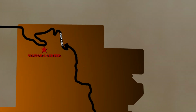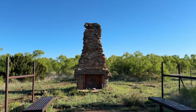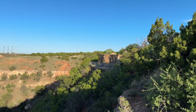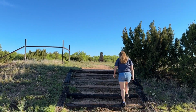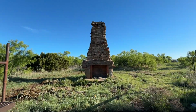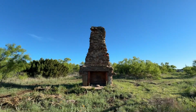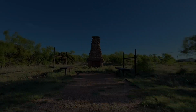Now, just around the corner from there, you'll find number 2 on our list. It's the CCC Fireplace. Much of the construction you'll find in this park was done by the Civilian Construction Corps, or CCC, in the 1930s. This fireplace is the last remnant of what used to be a camp for the workforce and stands today as a reminder of those who came before us. This is a very popular place for photos, and it's very easy to get to, as it's only 100 yards or so off of the main road.